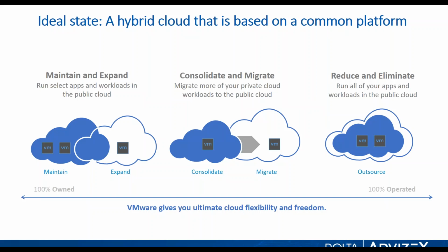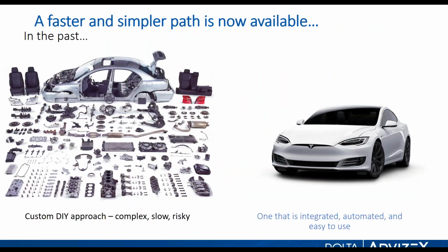And the idea really is to have seamless integration between public and private cloud. With a common platform, VMware can give you the flexibility and freedom to run your workloads wherever it makes the most sense, without altering the tool sets and processes. Until now, the only way to really achieve a common platform across private and public cloud was by carefully designing and building out the infrastructure using tools like vSphere, vSAN, and NSX. But now a faster and simpler path to a true hybrid cloud is available, one that's integrated, automated, and really easy to use.